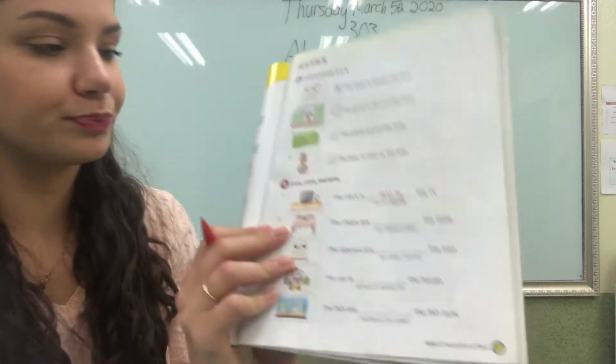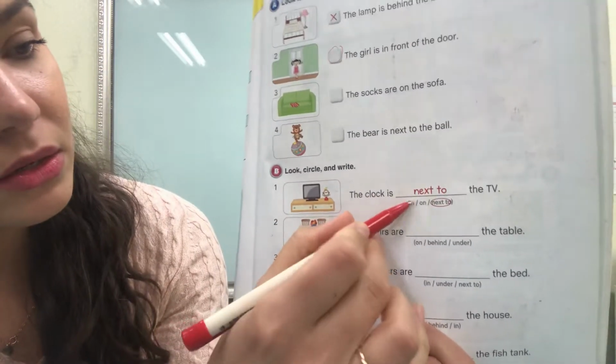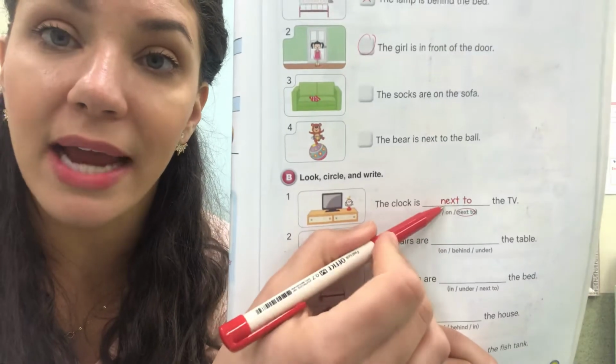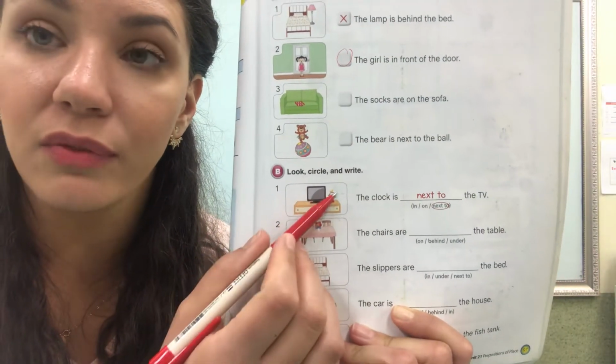B, look, circle, and write. Number 1, the clock is in, on, or next to the TV. We will circle and write next to. The clock is next to the TV.